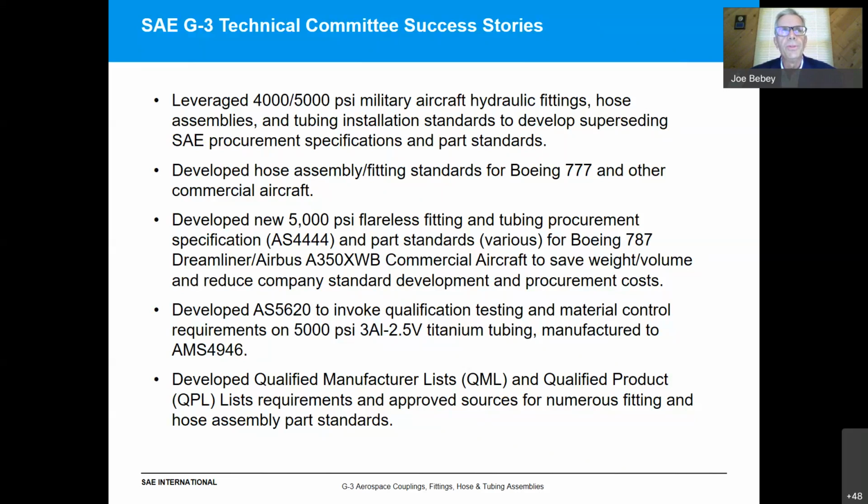And oftentimes these aircraft platforms have a need for standards, and they come to somebody like SAE G3, and they say, hey, we need part standards developed for these types of products, to help us keep our costs down, and to have competition, to have a safer, qualified product. And within a matter of, I'd say, 6 months or so, we're able to get these designs on paper and get the standards released formally so they can be used by the suppliers. So we're able to actually turn some of these projects around pretty quickly if we need to support some of the new development programs that are out there in the industry.